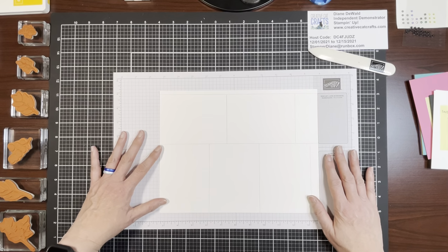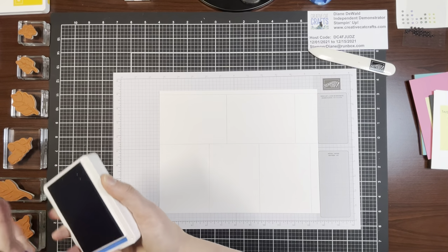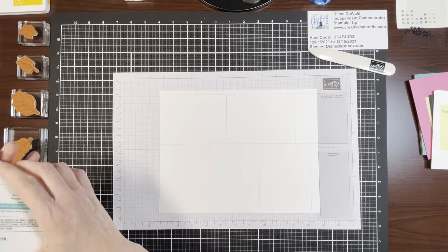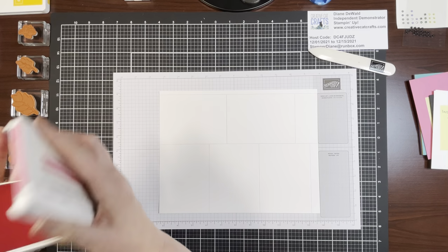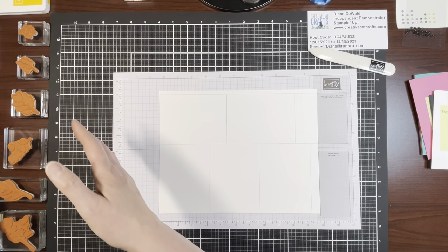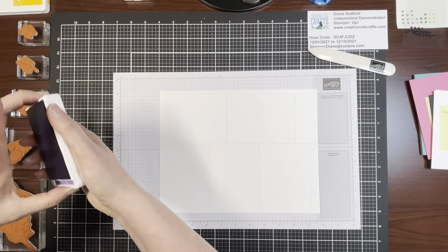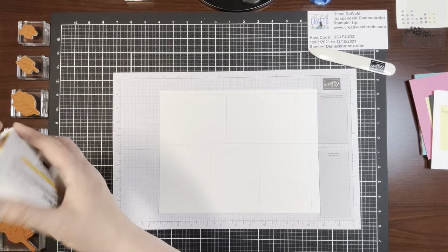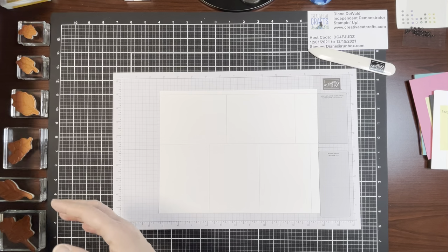So I like to start with the biggest stamp. So let me get all of our ink pads opened up here. I like to keep them closed until I'm ready to use them. Otherwise, they tend to dry out a little faster than I like.